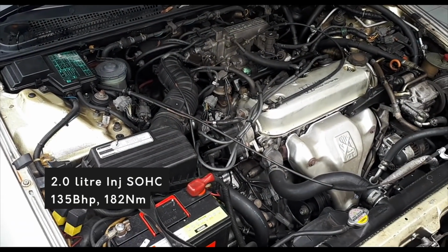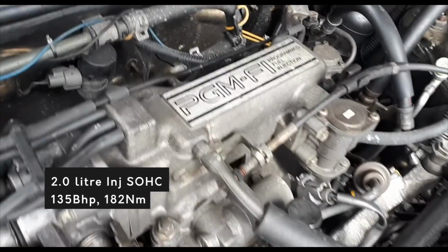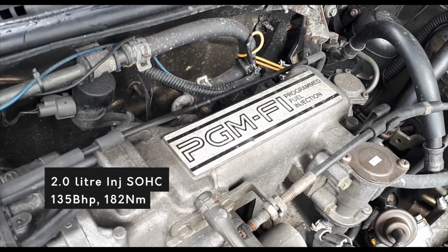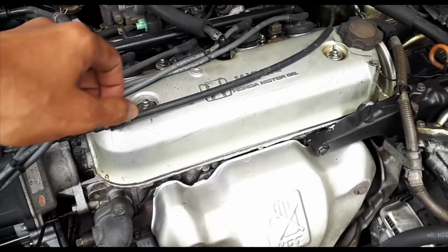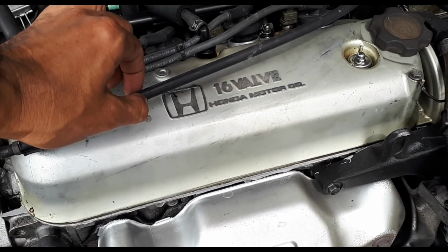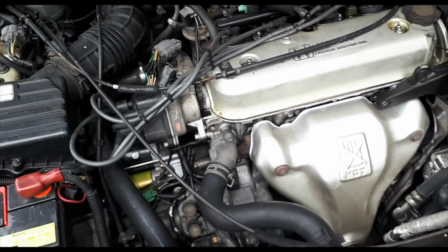I was mistaken, folks. This is a fuel injected unit. Look at that. PGM-F1, when Honda was actually doing the banging on their Formula 1 technology. Here we go, 16 valve Honda Motor Company. I thought this was the carbureted unit, but no.